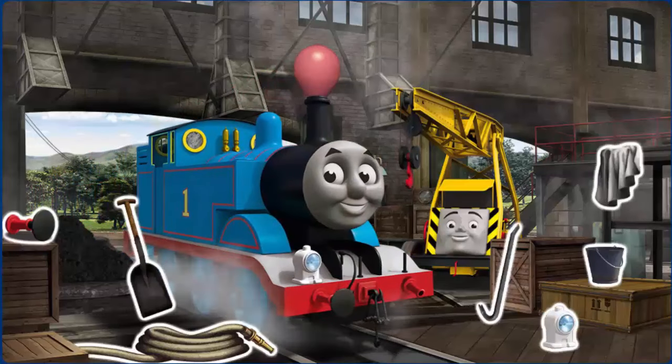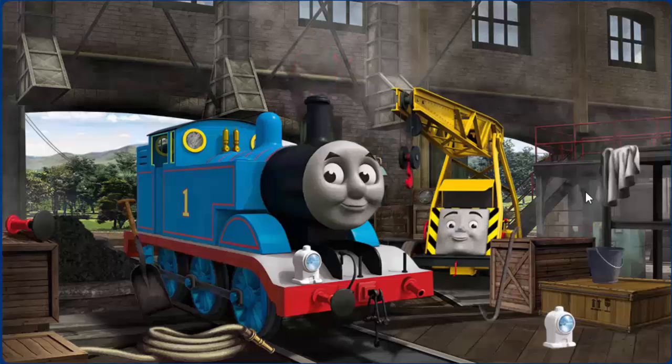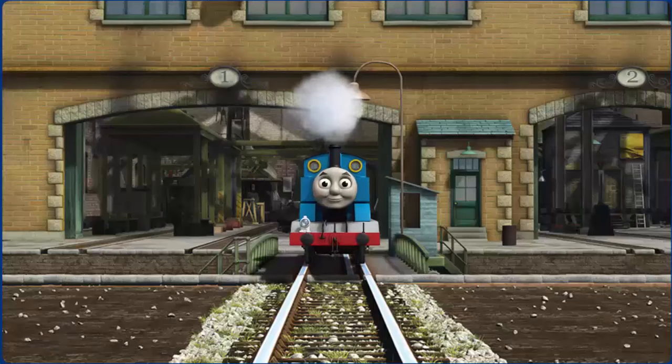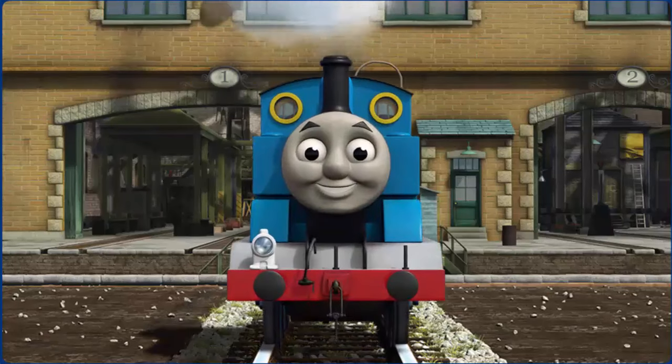Thomas's funnel is clogged with a balloon and his windows are dirty. Great job, but there's still more to do. That's right! Thomas is ready to be really useful again.